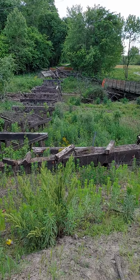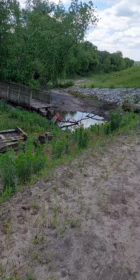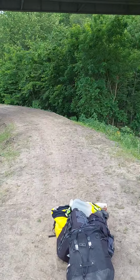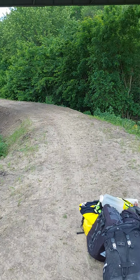This is the bridge that's washed out, and they haven't fixed it yet. They put this big berm in here because the trail never used to come up this high. So here we are.